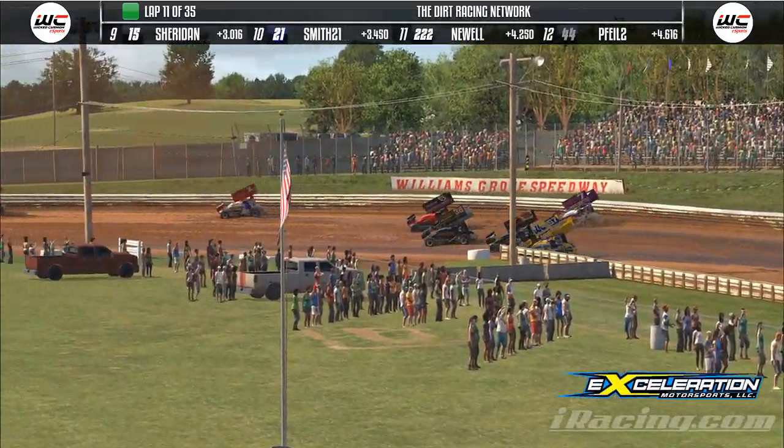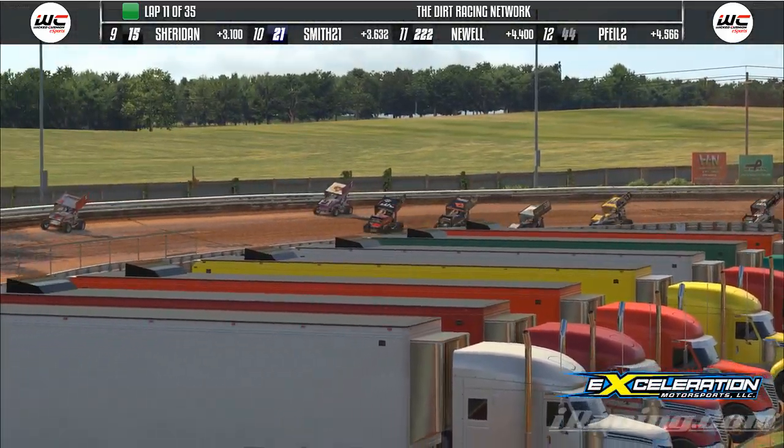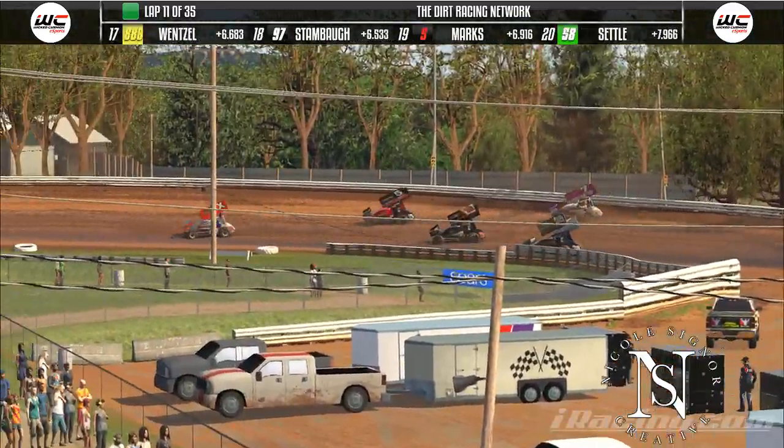5 car battle from 4th through 8th. Oh, a little bit of touch again. Mikulski got into the back of Strickler. That allows Sosnowski into 5th.